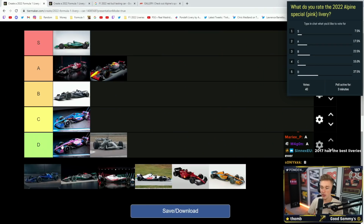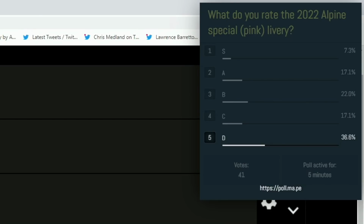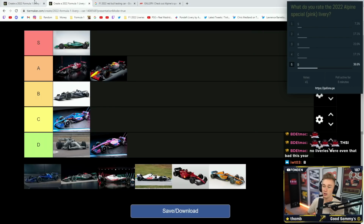The Alpine was definitely one of the worst, and this pink livery for me goes in D. It is definitely one of the worst of the year. I hate that pink. I think the pink looks ugly in real life. I think it's been incorporated badly. I think it just looks like a mess. It does not appeal to me at all. So for me, it goes in D. You guys have put the Alpine pink livery in D as well.